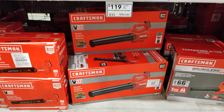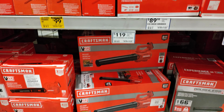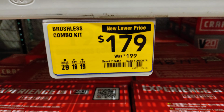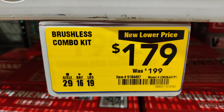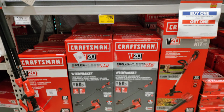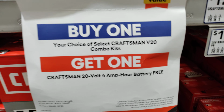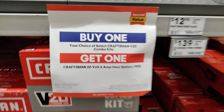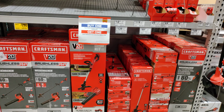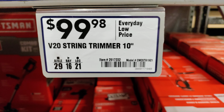$250 CFM, I believe. Some people like Ryobi, Craftsman, but for $99 for the Ryobi, I don't know. $199 or $179, brushless combo. Since that's a new lower price, it's about the same as we saw for Milwaukee. I believe even Ryobi. But they do have a buy one, get one. And prices do range. That $179 is a new lower price, $99. 20 volt, 10 inch trimmer.